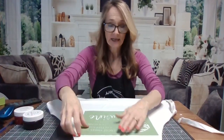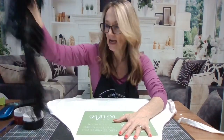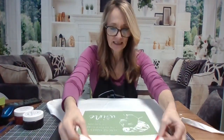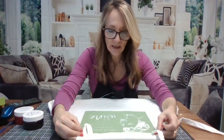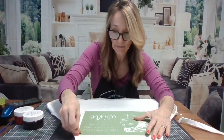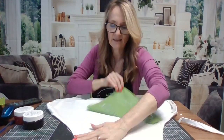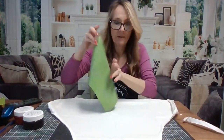Okay, I'm going to show you wine just a little bit, but I have got some cool fringe that I'm going to use to embellish this apron, and I think that the black is really going to pop if I use black ink. It's kind of, you know, same all the way through.